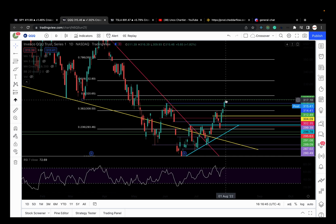We could get a possible pullback from one of those levels. But the big level that we cleared today was 314.4. If that fails, that's very bearish based on a false breakout scenario.